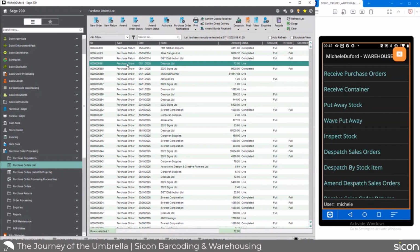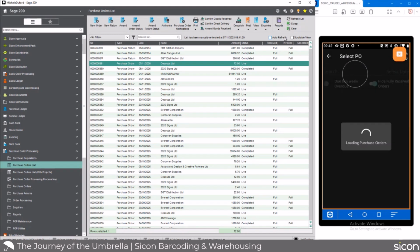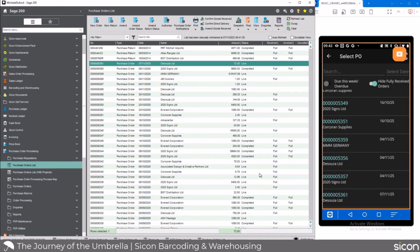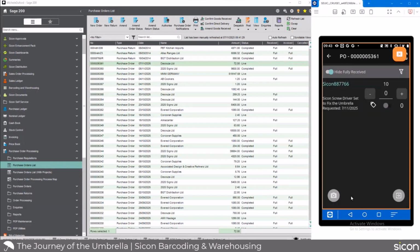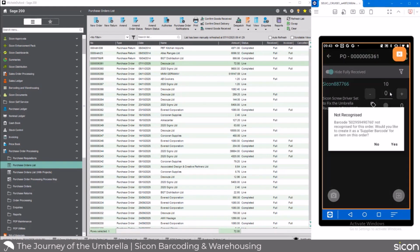So we now got a live purchase order of 5361, and therefore over here, right hand side of the screen, when we go in to receive our purchase orders, you should see that we will have our purchase order 5361 for D'Souza Limited. That will load itself onto the screen, as you can see. At this point, you know I don't have a barcode for it, so I'm going to scan the barcode, and it will then tell me that barcode isn't recognized.